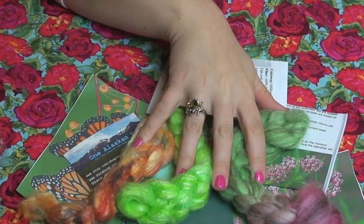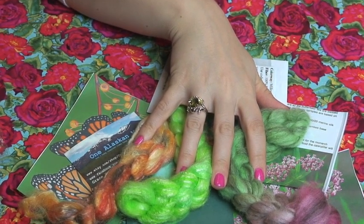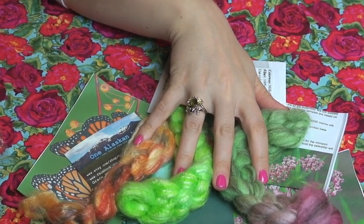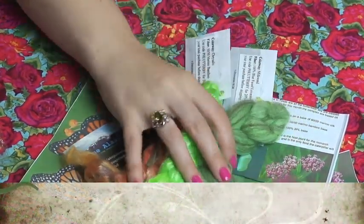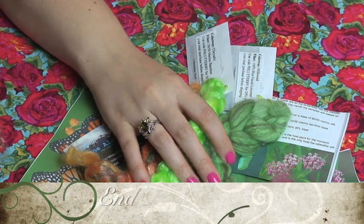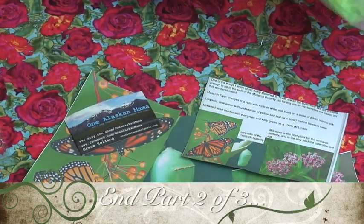You mean the fiber? It's soon to be yarn. You guys are going to buy this and turn it into yarn, right? Yeah, just like a caterpillar turns into a butterfly. Is that what you were trying to say? Exactly.